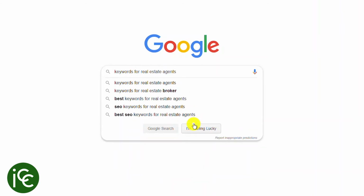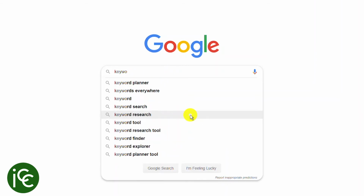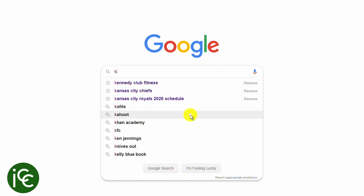Now we're starting to get out there. Here's best SEO keywords for real estate agents. We get a little longer there. There's going to be less and less competition from other sites the longer that phrase is, okay? So the longer the phrase, typically, for the most part, is going to be better. So understand that. Now, if we talk about homes, let's imagine the average person.